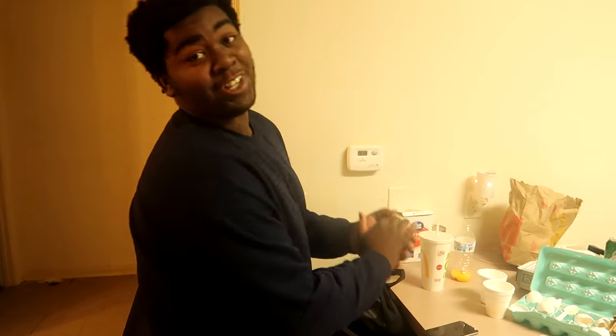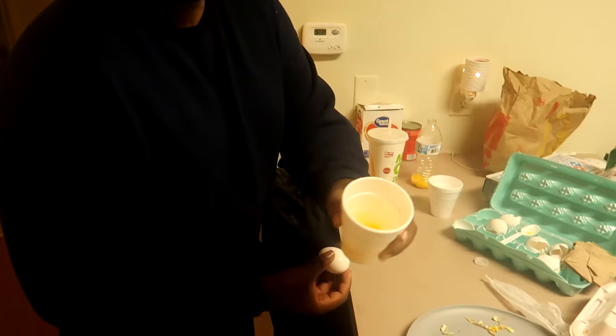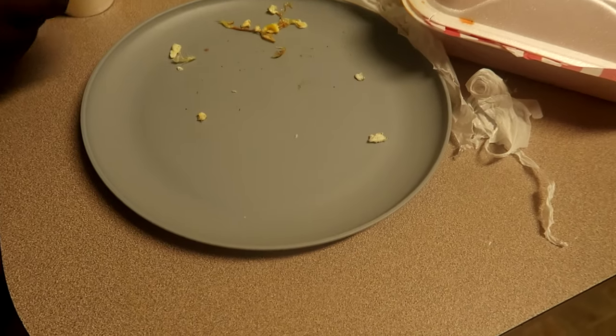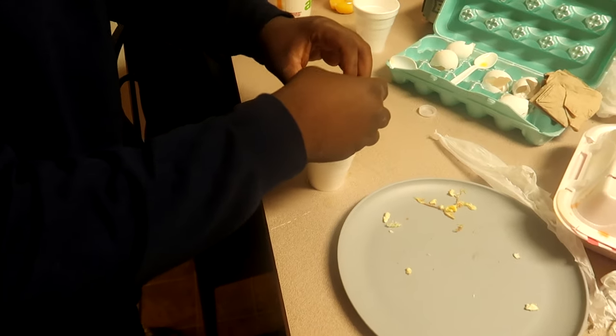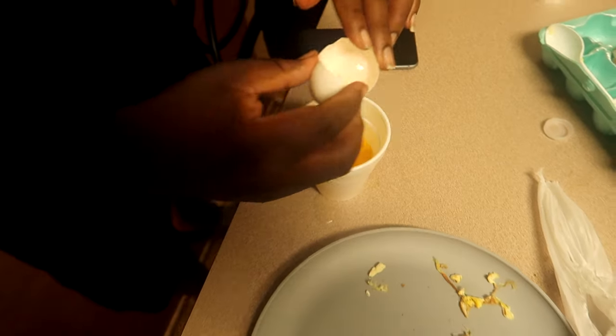All right, third life hack. So you know what I'm saying? Being from South Carolina, I picked up a few tricks. We gonna get this egg, and I cracked one in the cup earlier, and it didn't work out, but we gonna get this egg and we gonna crack it, right? This is if you need a quick meal, you feel me? Make sure all the egg is in there.